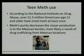Methamphetamine's purity decreases the closer the production is to the Mexican border, most likely a result of drug trafficking from Mexican locations. And if you think about it, a lot of the methamphetamine we're getting here that's not made in bathtubs and backwoods is likely from Dallas, which is likely from Mexico. So we're probably not getting the purest of stuff here.